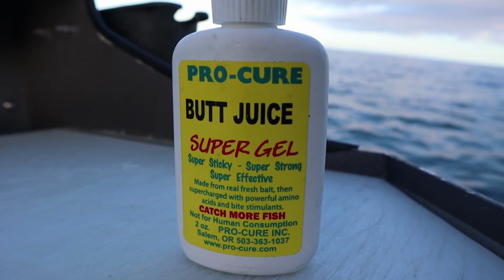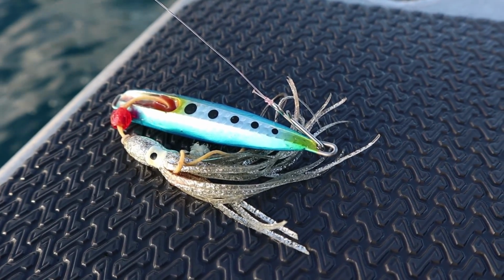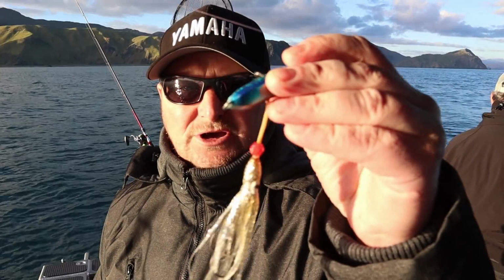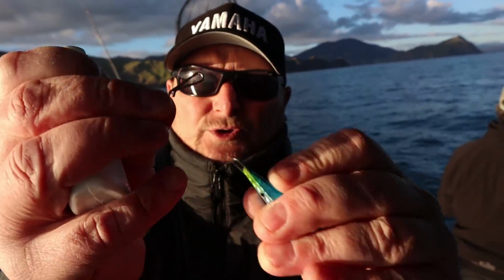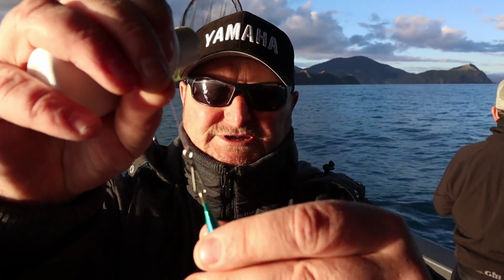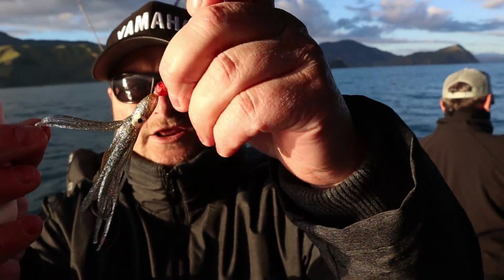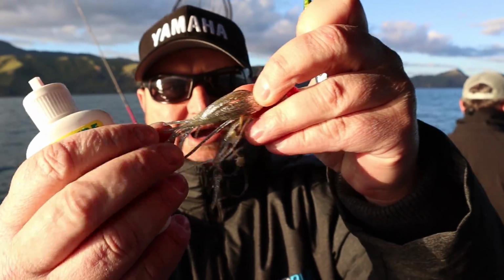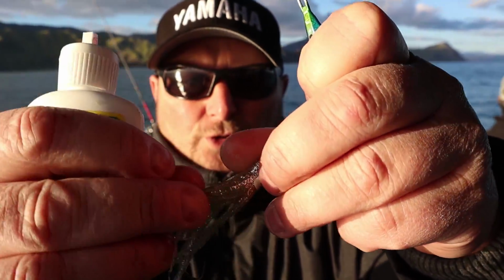Right, so the Procure butt juice. This stuff here is quite thick, so you don't want to put it on your skirt. Today I'm using a Shimano bottom ship, and I've got the old fast clip there. We use these all the time. You can change your lure out, change the weight in a split second. With the butt juice, because it's thick, you don't want to get any of that onto these skirts, otherwise it'll clog it all up and you won't get the action or the motion in the water or the current.